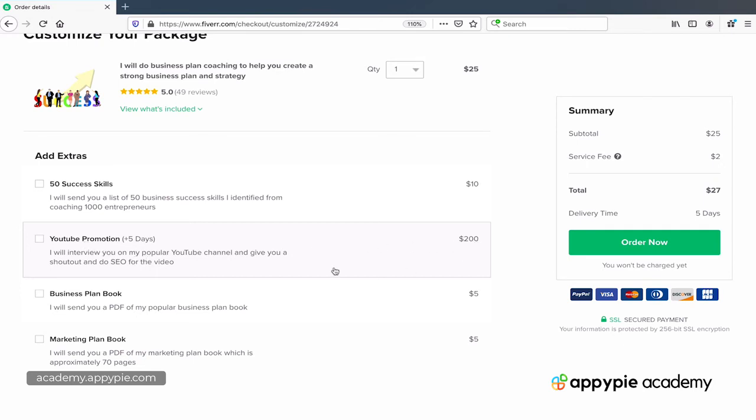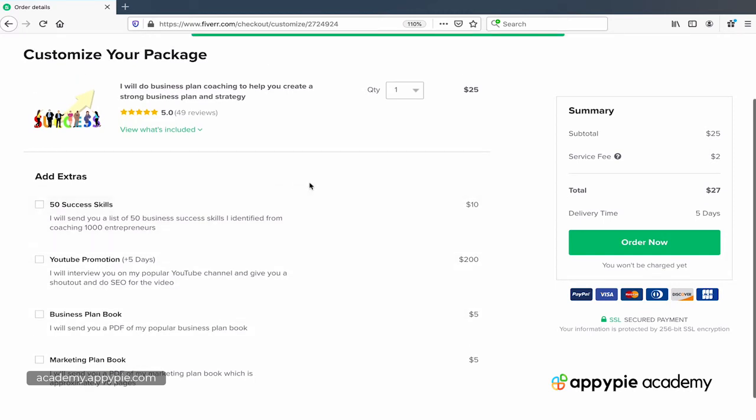Actually, almost nobody buys this ever. But people buy the little ones all the time. Just because they're little add-ons, they're quick and easy. And as you level up, you get to offer more gig extras. So that's the way to quickly make a little extra money by providing PDFs.